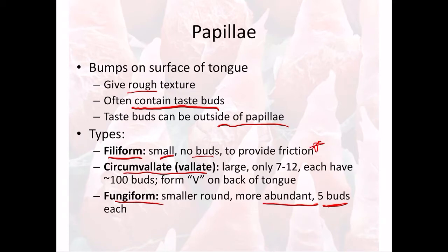And again, those vallate ones are the largest ones. We only have about 7 to 12 of these. They make a little V on the back of the tongue, but these have about 100 taste buds in each. So lots of taste buds, but we only have 7 to 12.